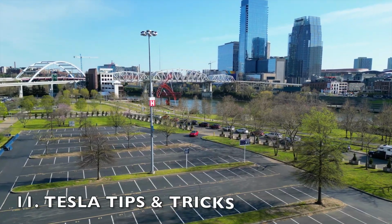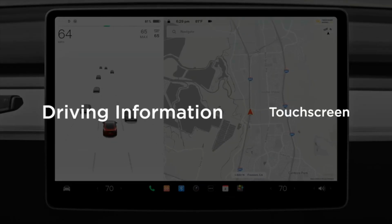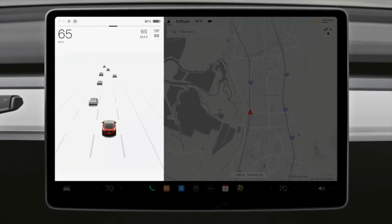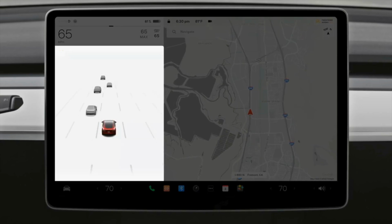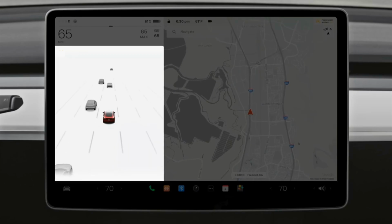Now, the next thing is to learn some Tesla tips and tricks. One thing you can do is take time to read the manual. I know, no one likes reading manuals, but Tesla's is actually pretty useful. It's packed with information about your car's features, functions, and troubleshooting tips. Plus, you can access it right from the infotainment system, complete with animations and diagrams. A quick read through or just skimming through it can save you a lot of time and headaches down the road, and it'll help you get the most out of your Tesla.